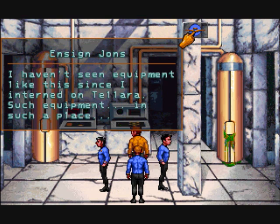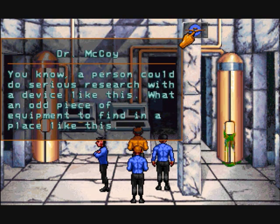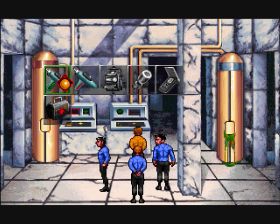Such equipment. In such a place. Interesting equipment we have here. You know, a person could do serious research with a device like this. What an odd piece of equipment to find in a place like this.